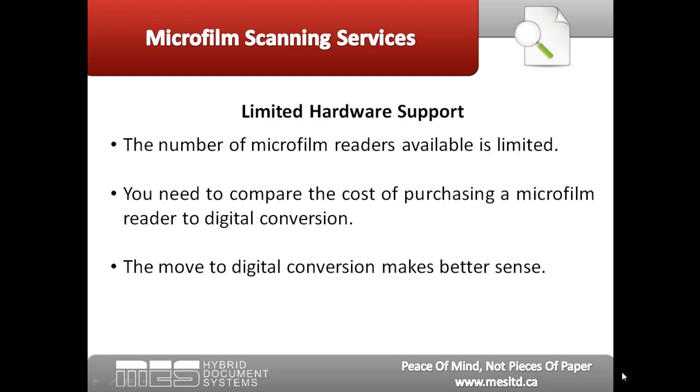Limited hardware support. Because microfilm is not being used as much today for mainstream company information, the number of microfilm readers available is limited. One of the analyses a company needs to make when deciding whether to use microfilm scanning services is cost comparisons. You need to compare the cost of purchasing a microfilm reader to digital conversion. In other words, will it cost more for the reader than it does to hire microfilm scanning services? If so, the move to digital conversion makes better sense.